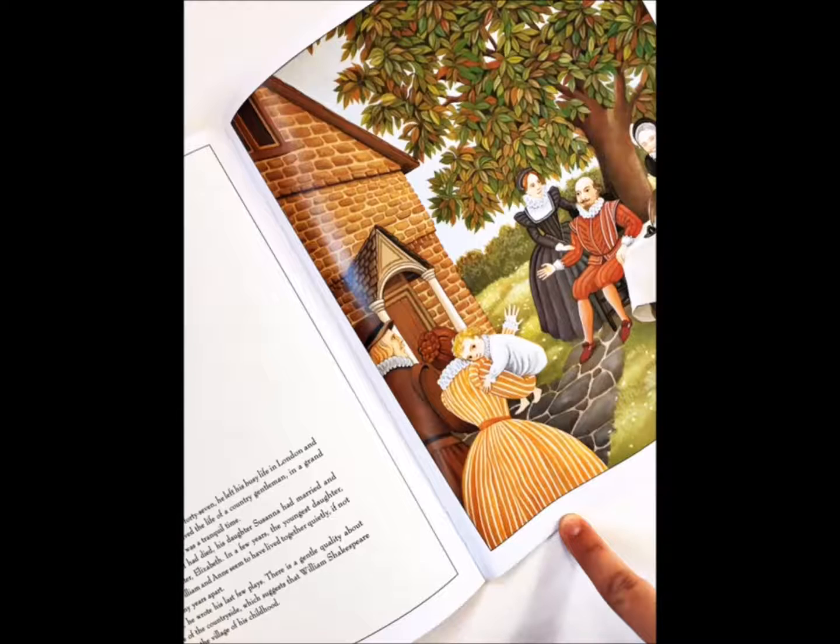Well, there you have it. There are my books to get your kids loving Shakespeare and reading it and maybe even using it in their everyday lives, which is important.